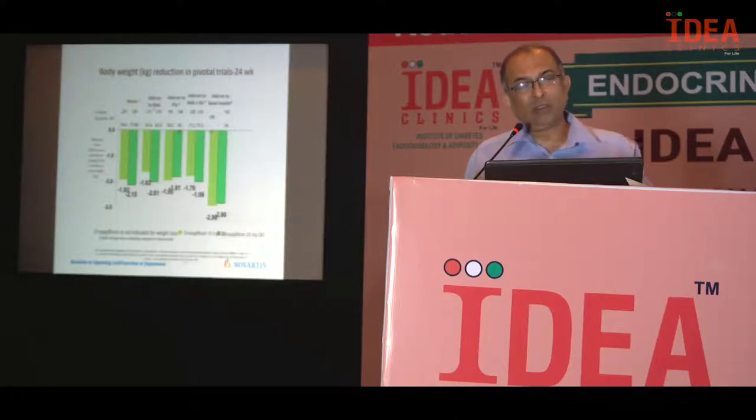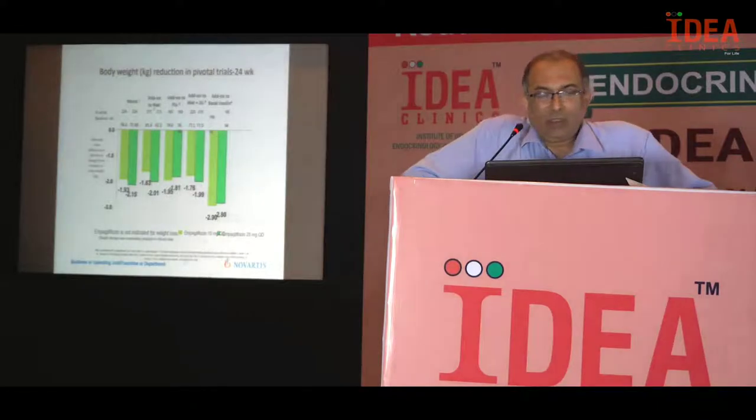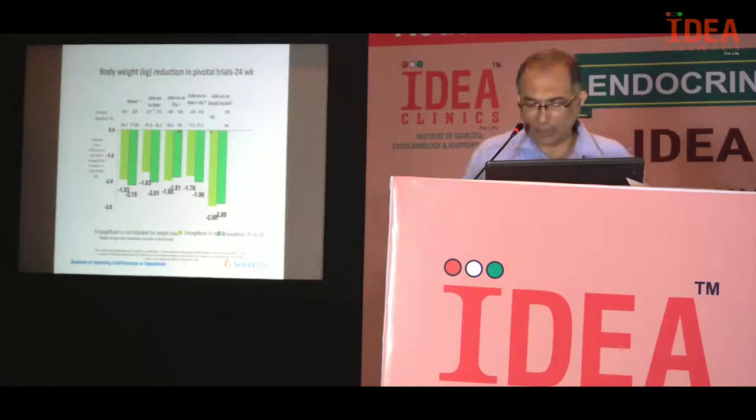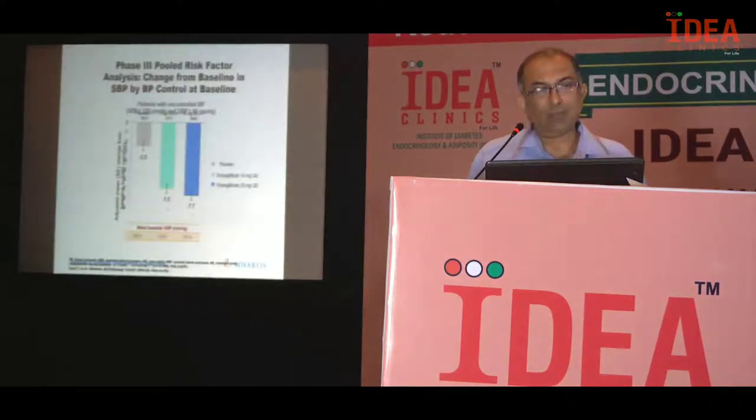The effect on body weight is shown in this slide, where whether it's added on to any of the drugs, we find that there is an additional weight loss of about 2 to 3 kg seen with any of this class of drugs. And the reason is mainly the loss of calories with the urinary glucose excretion that is happening, and the loss is mainly from subcutaneous and visceral fat.